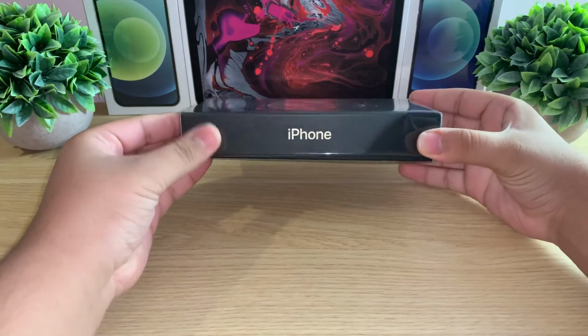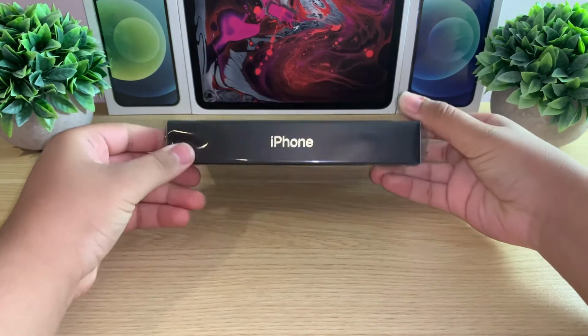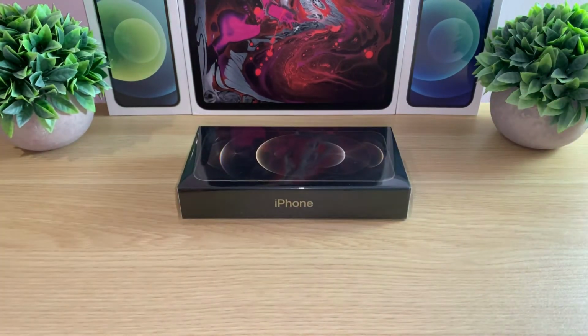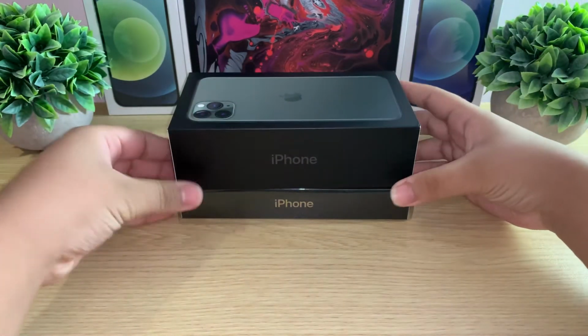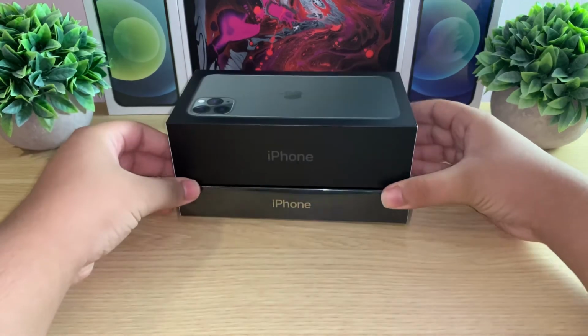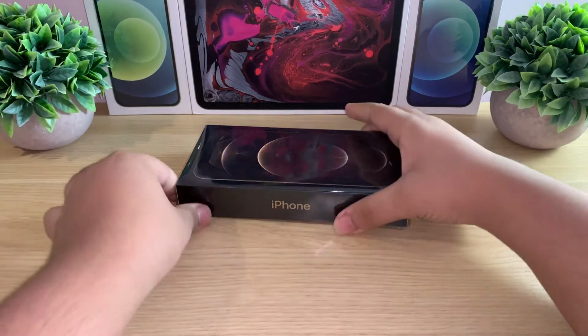As you guys can see, it's definitely gold because it has the gold iPhone lettering and the gold wallpaper. The box is really thin. I mean, I have an 11 Pro Max box right here, and you can see the difference. I'll tell you why that is as soon as we open it. But wow, good on Apple for reducing the size. Helps save our planet. So let's get right into it.